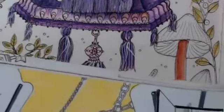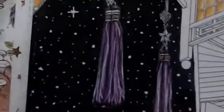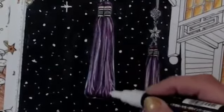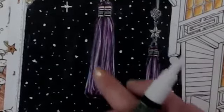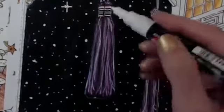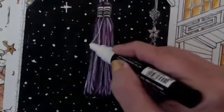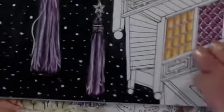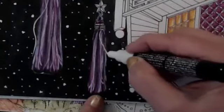See how you can put, where's my black? Where's my white? Let's come over here to this one. Okay, so see how I've just got some ones coming down and some are colored in with the purple so they're not stark white. But what you can do is see like this, look. See how it can come over to the background? See how you can do that?